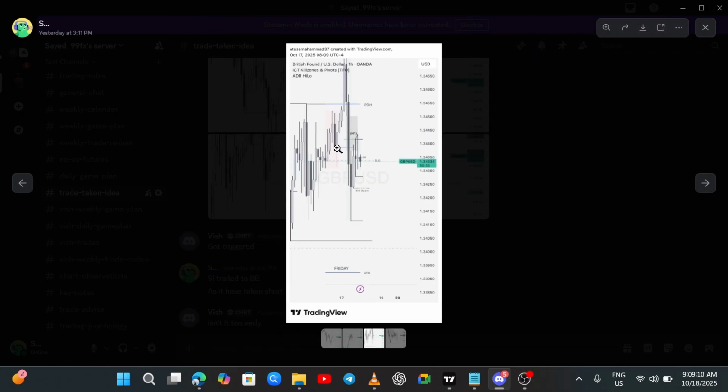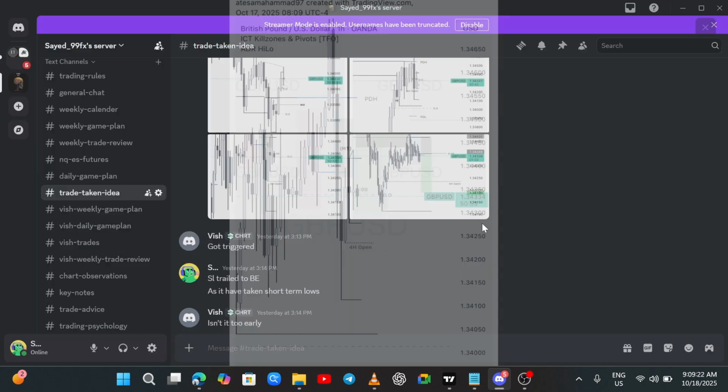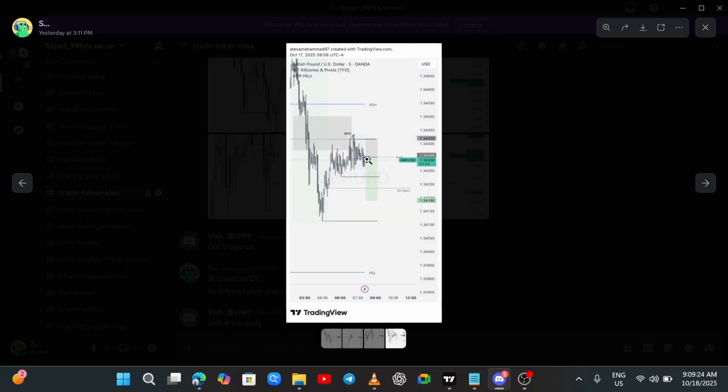If you see, this is a V-shape reversal, expansion going up, expansion going down. We have this change in state of delivery. So the daily wick is formed as well as the swing point. I was expecting 8 a.m. to expand to this close. So this is where I took the entry.